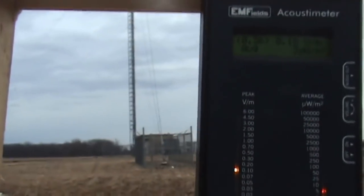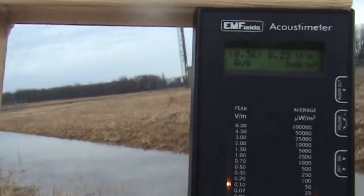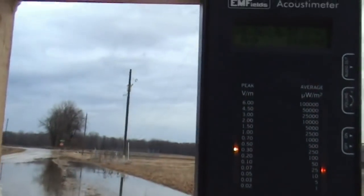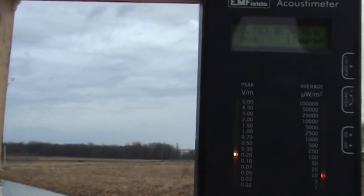Okay, I'm going to stop here for a couple of reasons. First of all, we're kind of flooded out here, so I won't be able to walk. I need to walk around anyway. Parking the bike. I can do this by hand now.